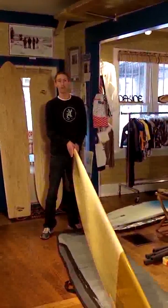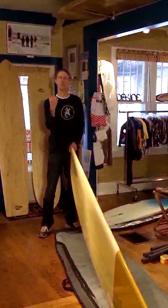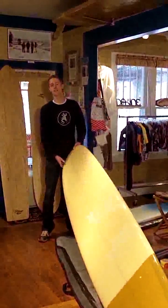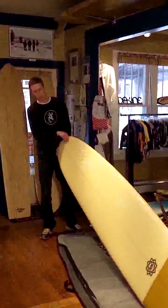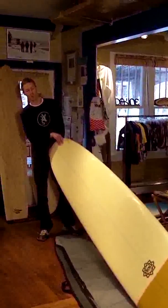So definitely not too thick. Fits nicely into steep beach break type waves, the kind of surf that we get here a lot on the lakes, and some stuff that we'll see in Ecuador. So that's the 9'6 Bing Slim Nose Rider.